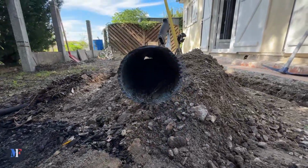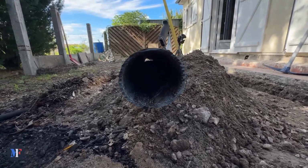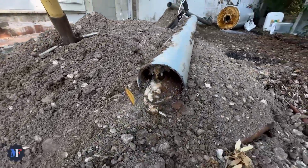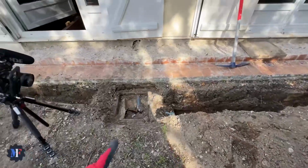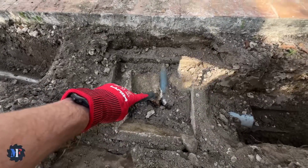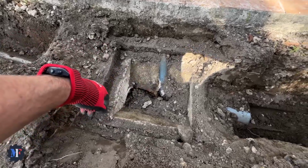Look at the passage. You can see the light at the end of the tunnel. Apparently that's a good sign. There you go, there's not much left. Ah, there. It's all blocked. I think it's coming from here. Look at that. It must have been getting clogged in there. Maybe it was getting stuck in there in the 40 polyvinyl chloride, and then it creates a blockage.